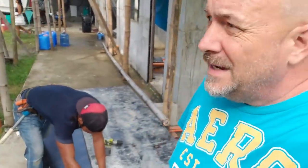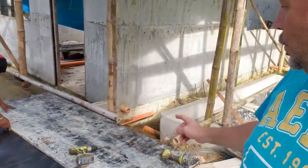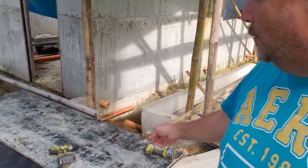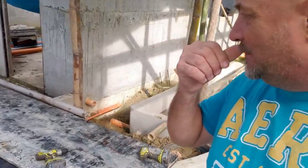Good morning, everybody. It is another day here building a house, and we're actually making some pretty good progress. Momentum's about going again. So right now we are forming, and we're repurposing some old plywood, some old forms, and we're using it to duplicate and make another form. So Mock's here working on that right now.